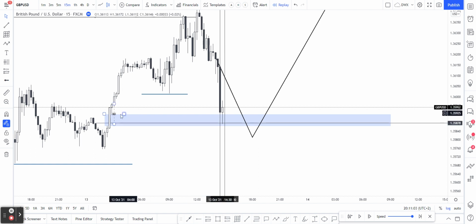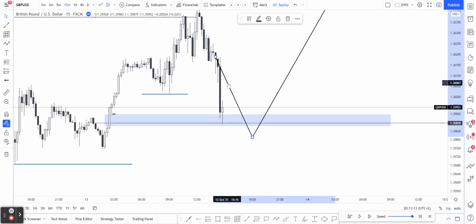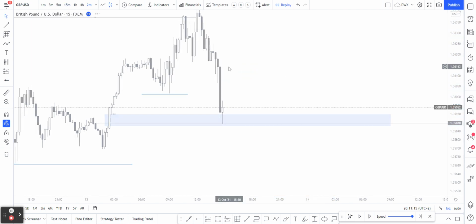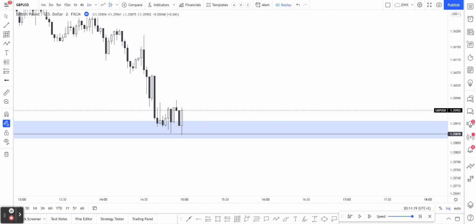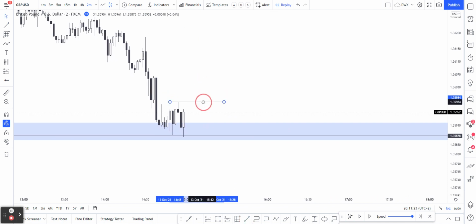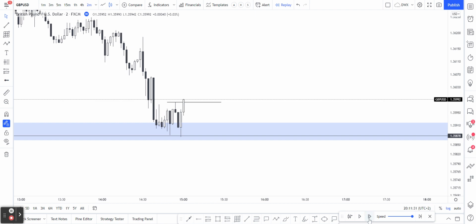So we had that area almost in the middle of this imbalance zone, tapping the 1 hour order block, which is this black line, and giving us potentially an entry. Price pushed all the way down. I went down to the 2 minute time frame and identified price action. I noted that there we have a most recent high. This high needs to be broken before we can look for any trades. Otherwise, price is most probably just going to continue towards the downside.